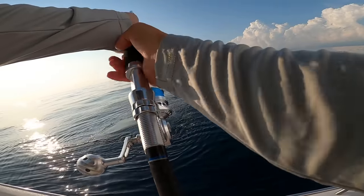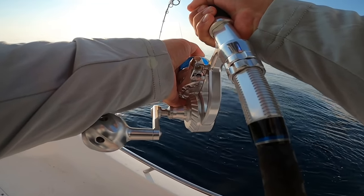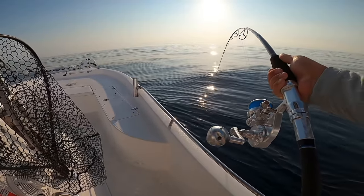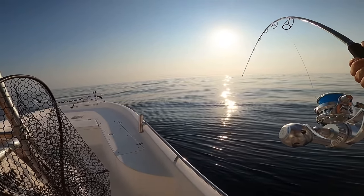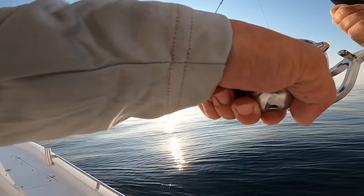Oh, shark's gonna get him. Shark's gonna get him. Oh, I think the shark got him. I think the shark got it. Pretty sure that's what happened. Maybe not.